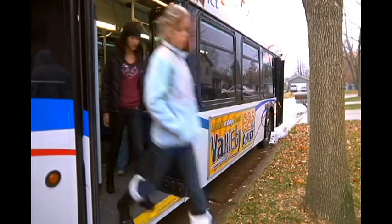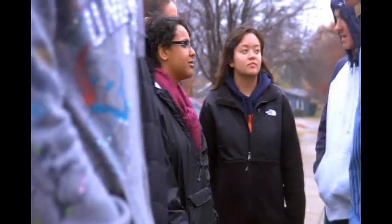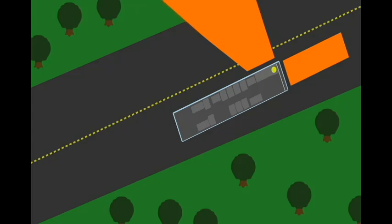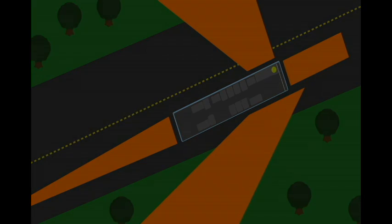Okay, so you've exited the bus. Now what? Once you're off the bus, go where your bus driver tells you. Stay in a group at least 100 feet from the bus, away from the danger zones. What are danger zones? These are the places around the bus where your bus driver can't see you, also known as blind spots. Seriously, stay away from danger zones. You can really get hurt.